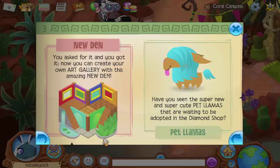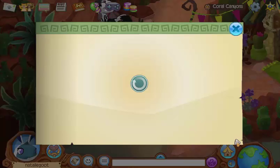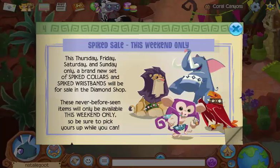You can create your own art gallery with, oh my goodness. Oh, look at it. Pet llamas, have you seen the new and super cute pet llamas that are waiting to be adopted in the diamond shop? Look at those little guys' hair. All right, this is gonna be like a traveling animal.